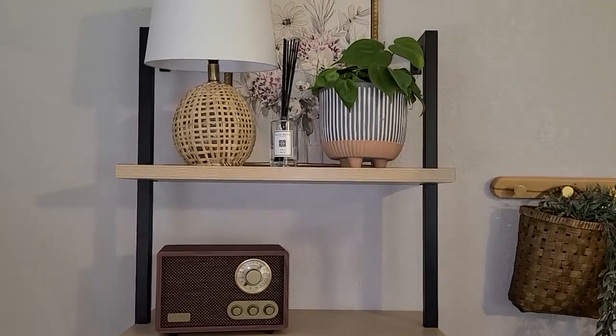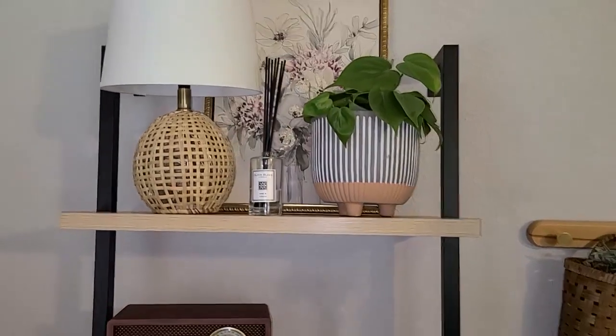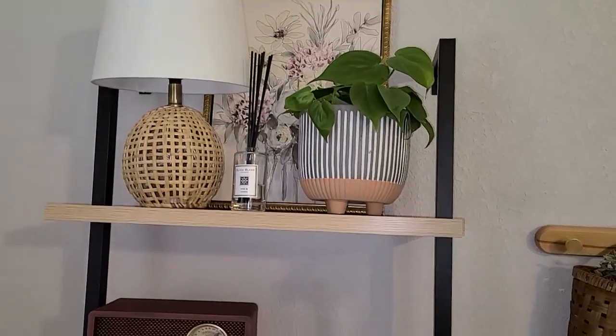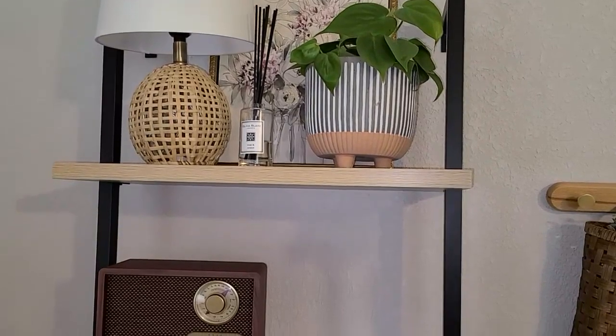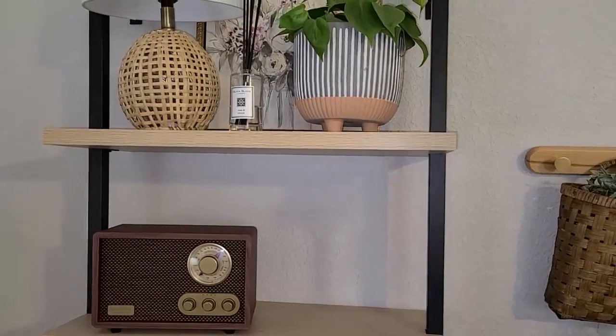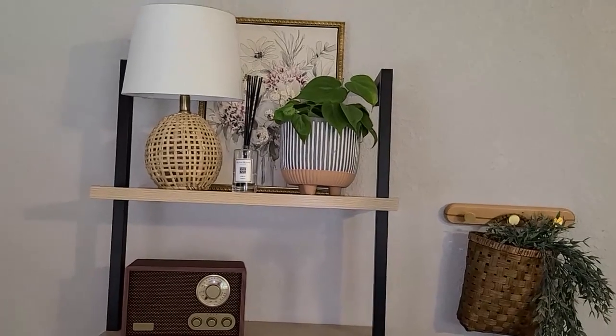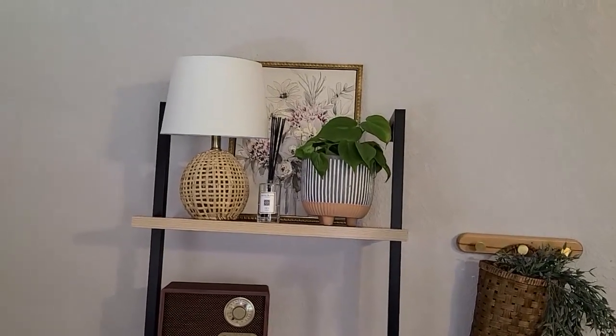Okay, as you can see, I tried two different faux plants, and then I just settled for my real plant up here. I got to thinking I may not have enough room on the other shelves for that plant to really flourish, so I thought it might be better for me to put my real plant here on the top shelf, and I think it looks just fine. And then I added that little diffuser there.